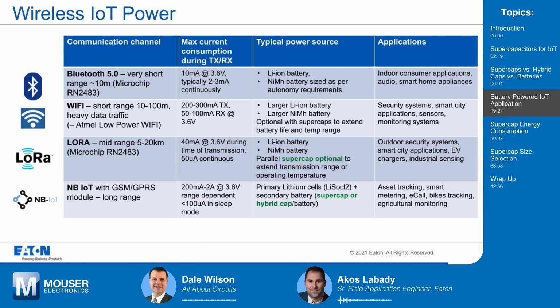While there are the narrowband IoT systems, which are GSM or GPRS based, normally in Europe, I can tell that 2G is obviously obsolete, so they are mainly using the 3G or the 4G networks. That requires obviously higher powers, depending on how distant the transmission towers or receiving towers may be.